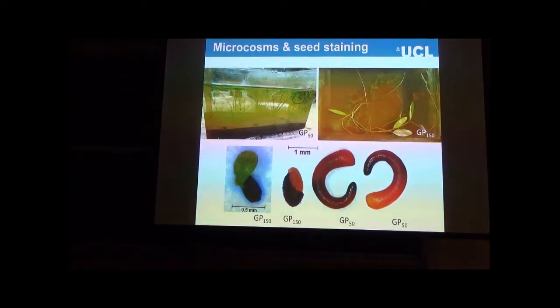So now we've got a nice complete level. We've got seeds that are definitely viable, they grow in tanks, they grow in the field, and then they grow in the ponds as well. So I think overall it's quite nice, conclusive evidence that these ponds do have a viable seed bank, at least for a range of aquatic species.